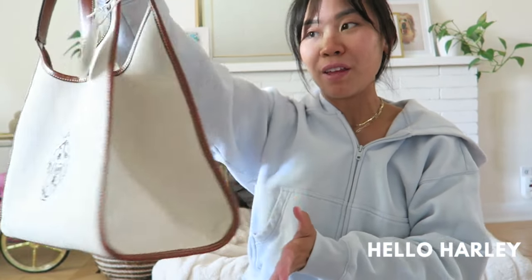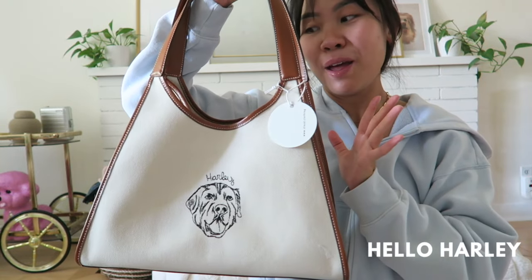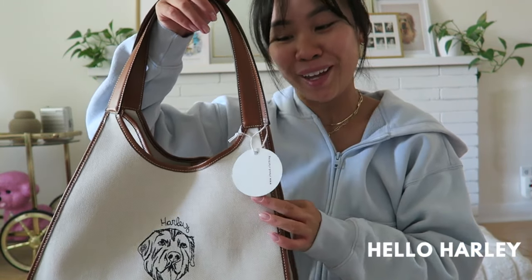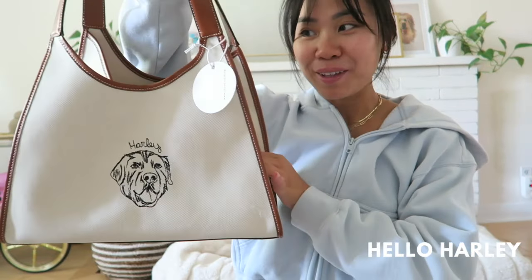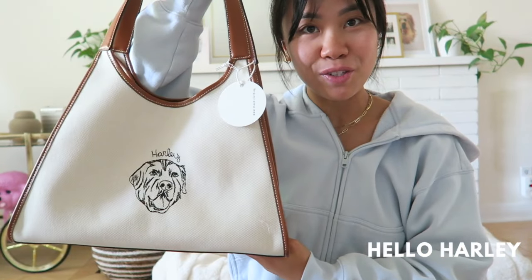I hope you guys enjoyed it. I think it is well worth the price. If you have a pet at all, if you have a pet that you lost, it's absolutely stunning. I think this is the most favorite bag that I own, and I own so many good bags, but this has to be hands down my favorite bag now. This Staud embroidered Rey tote. I love it so much.